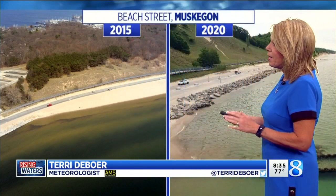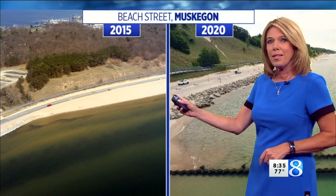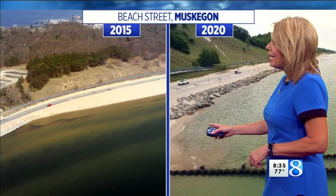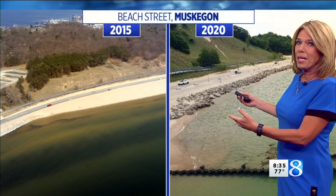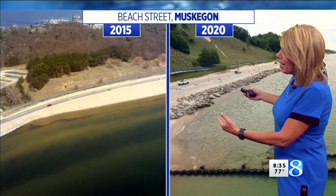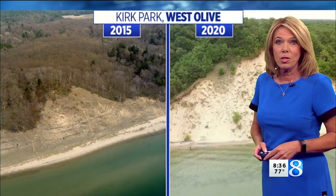Well, thanks, Matt. And you know, you can definitely see the impact. This is from Drone 8, these images side by side, Beach Street in Muskegon, 2015. You can see there was certainly a significant amount of beach. And now in order to try to protect this road, they've actually piled up these huge stones, as you can see how high the water level is. This was an image taken just this week.